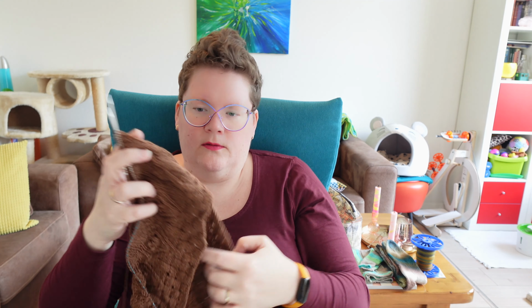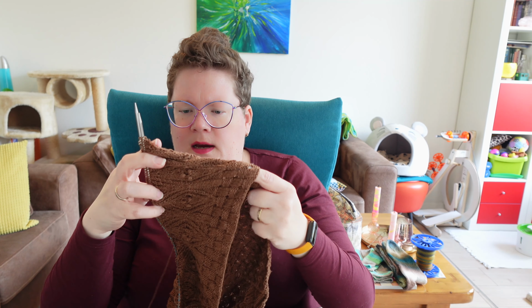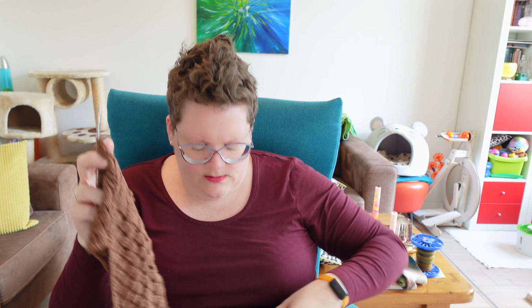Yeah, so I was very good in marking all the repeats I had done already, which is very nice because I could just pick it up, look at the row I was, and start. So this is the progress so far. It doesn't seem like much, but I am, I think, in the 4th section or something. I am in diamond lace chart 2.